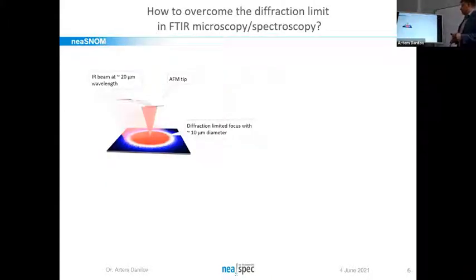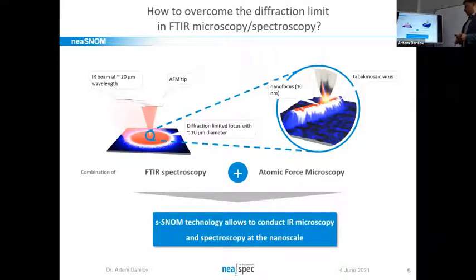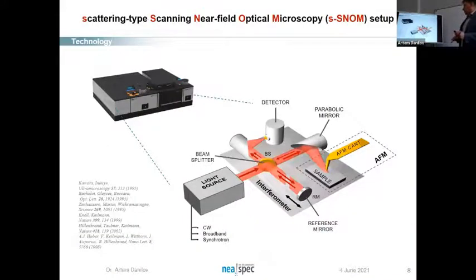And here's the main point of what we've done. We decided to make a combination of conventional FTIR microscopy and atomic force microscopy, to get both nanoscale optical resolution and optical chemical identification of material. I will move forward to describe this in more detail.